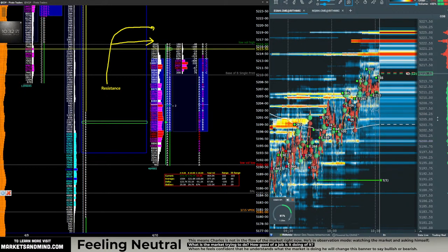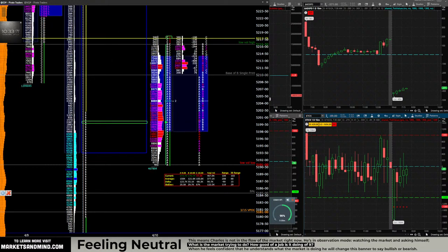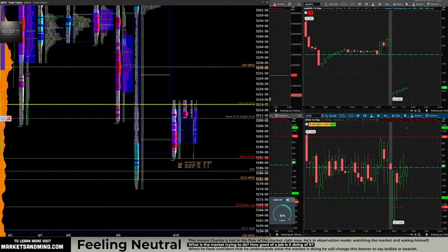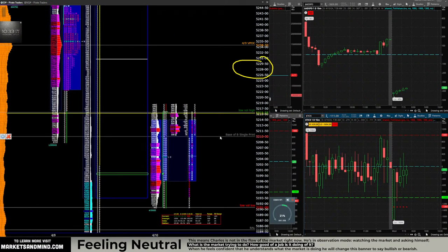Okay, market creating a poor high. Can the C period break the B period high? There it is. Okay, so now we should expect the market to start trying to retrace some of this move from the overnight. This increases the odds that we are heading up to 52.34, yesterday's volume point of control. Instead of watching for resistance, where the sellers step in, we're now watching for support. Where do the buyers defend?